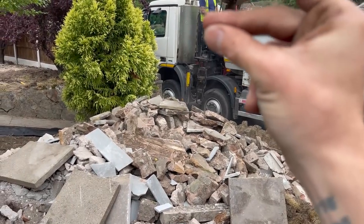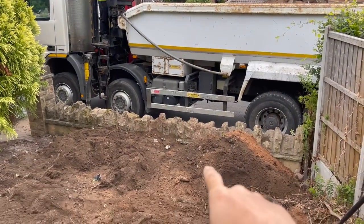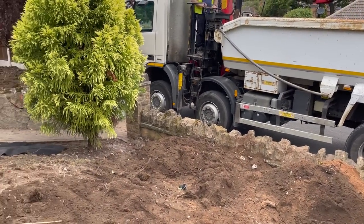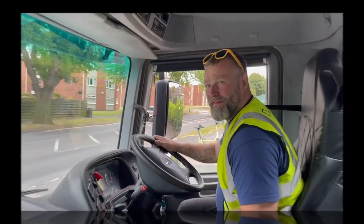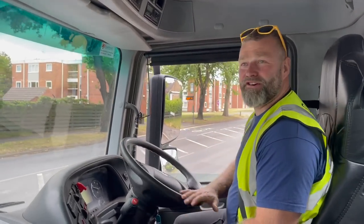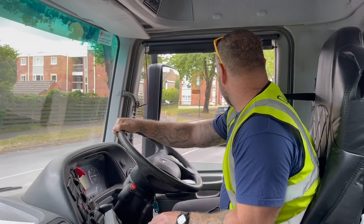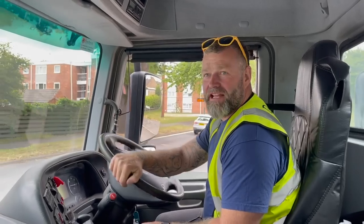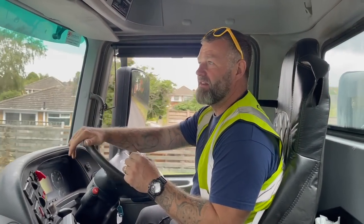Magic fingers to get this gone. There we have it, all gone. The customer asked us to leave a little bit of soil to make a planter bed down at the bottom. But on to the next. As Jordan said, her debut grab. Yeah, it went really well. Got to get used to some of the controls. It's a lot faster, give it that. But some of the levers aren't, so we're going to have to get used to it.